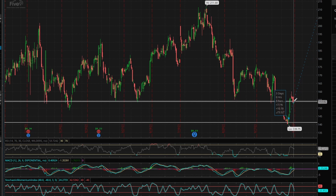Rode it up to the resistance level for an easy 7%. I actually got out as soon as it hit that level, just because in the past things have topped out pretty quick there. So I was like, I'm happy with my money. Always take your profits. Nothing's actually realized until you actually take it out, right?